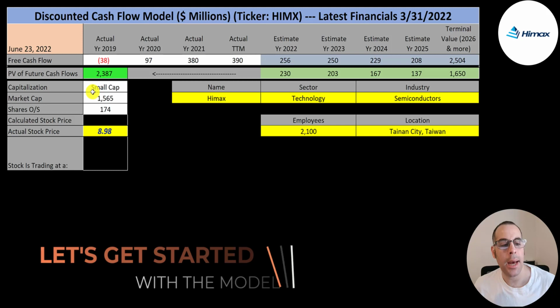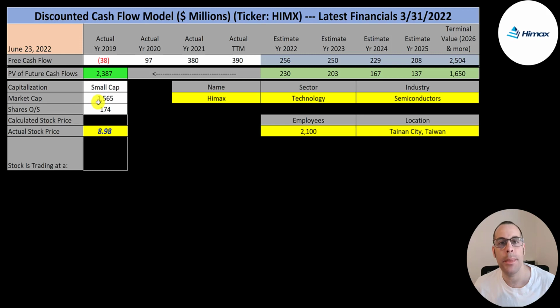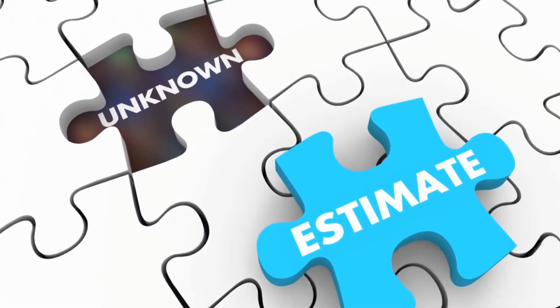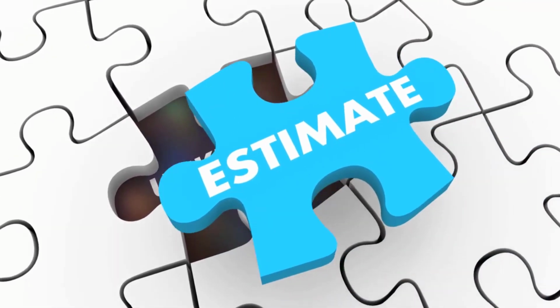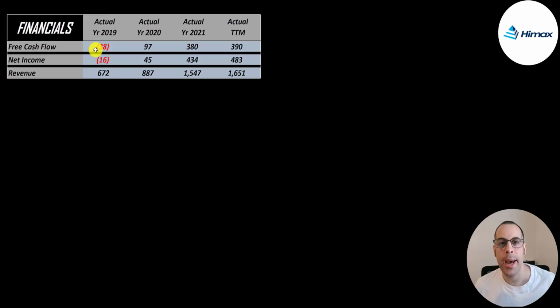This is a small cap company, 1.6 billion market cap. They're trading at $9 a share, and they have 174 million shares outstanding. Let's look at their financials. The way you value a company is you estimate the free cash flows into the future, and then you discount those numbers back to today's value. That's what we're doing in this video.